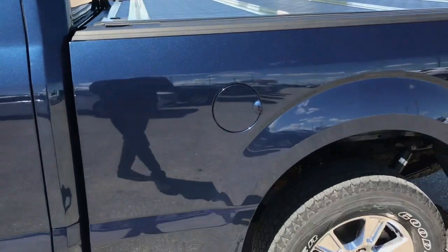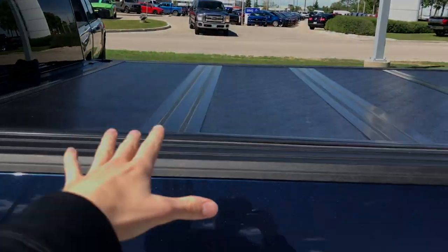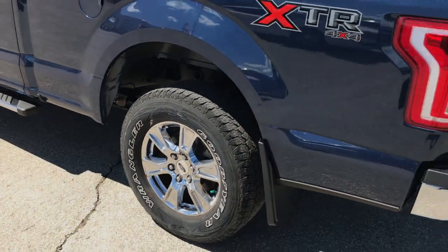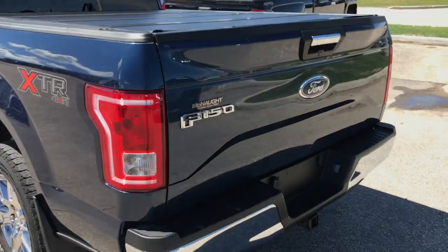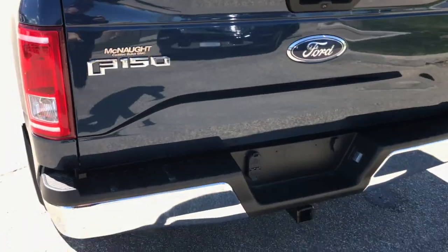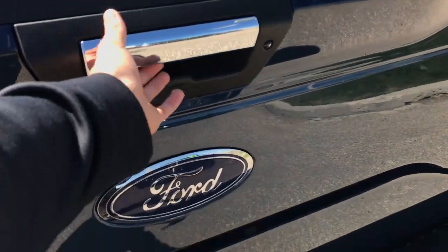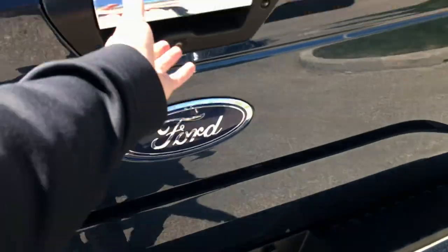So now we're going to take a look at a couple more details on the exterior. So as I mentioned before, tonneau cover already installed on the back. Those wheels are in absolutely excellent condition here. And on the rear, you've got the chrome rear bumper. Here's going to be your backup camera, and of course you have your trailer hitch and hookup.